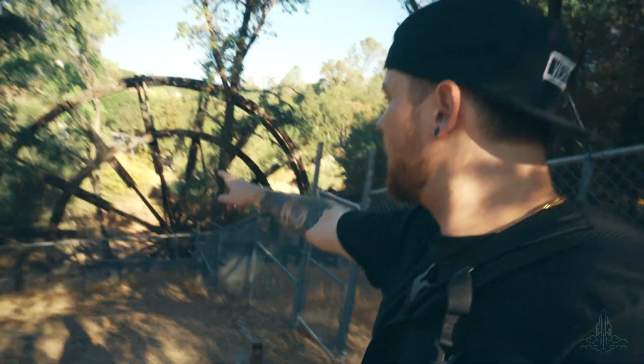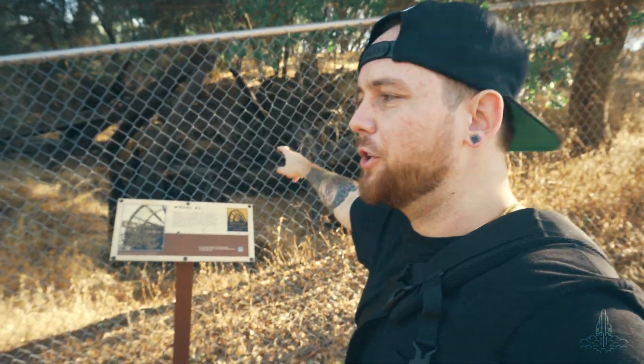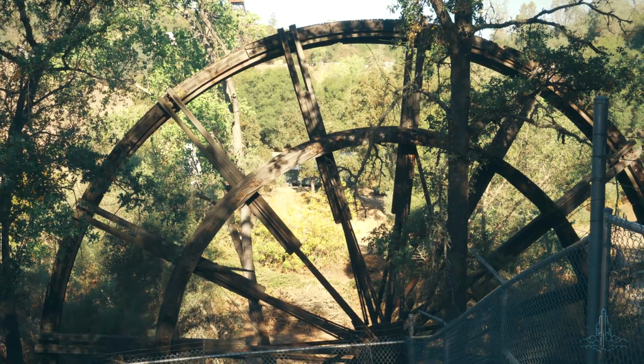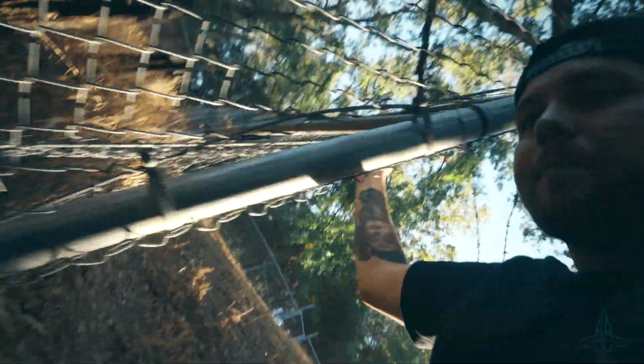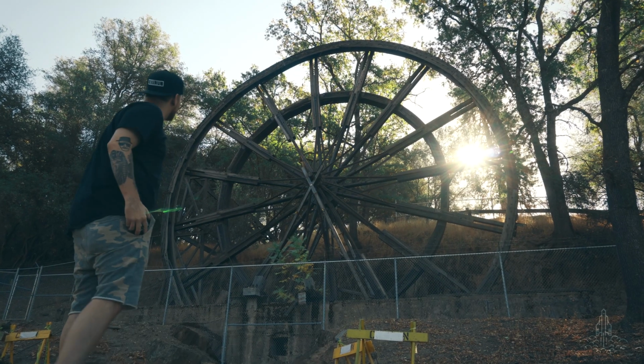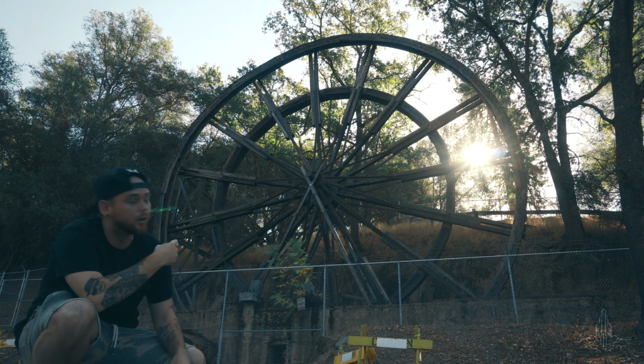Here we got wheels 1 and poor old 2 here. I think 2 was the first wheel to collapse in 1970. This is wheel number 1. The big kahuna.